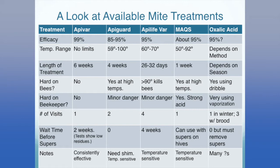Length of treatment is basically a month. However, you've got another 4 weeks that you must wait before you can super. So you're really talking 2 months. Quite temperature sensitive.